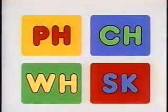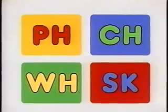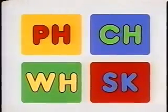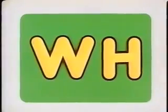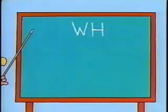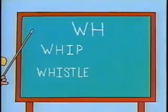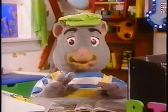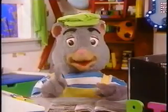Find the two consonants that combine to make the w sound in words like whip and whistle. These two consonants, W and H. The consonants W and H combine to make the w sound in whip and whistle. And sometimes they have the h sound of H in hole and hose. But that's the exception to the rule.